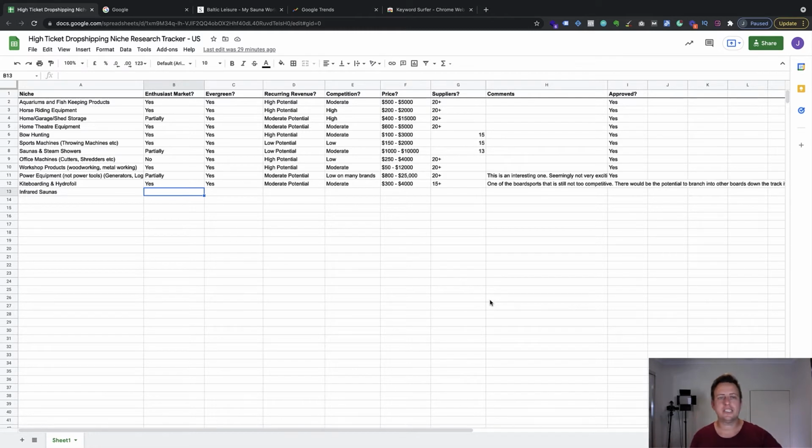So I've got some ideas here you can see on the screen. I've already done some of the research on this spreadsheet, but I've got one idea towards the bottom, infrared saunas, that you can see right here, that I'm going to jump in and start looking at now and walk you through the research steps to tick off our 7 profitable product criteria.